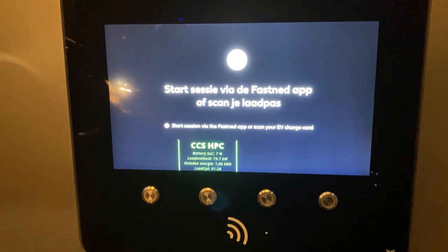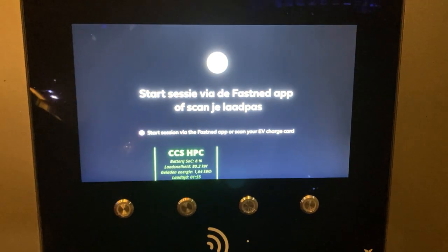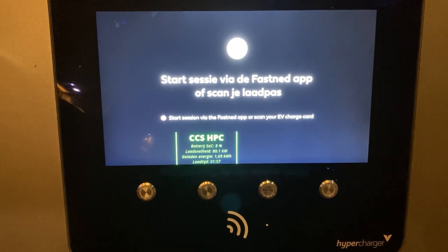But, yeah, it's winter. Can't drive really fast in the Netherlands. Also, the car doesn't seem to be really great at consumption when you drive fast. So, doesn't make a lot of sense. Look at this Maxus, by the way. And the hotel. We're hitting 80 kilowatts now.